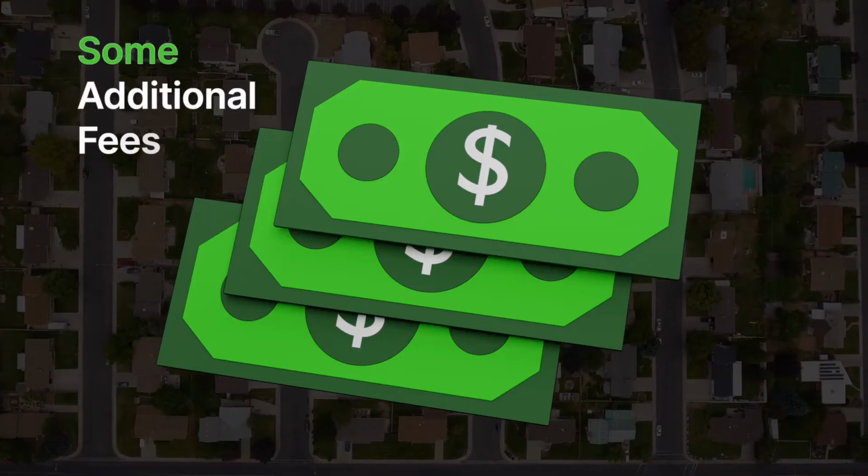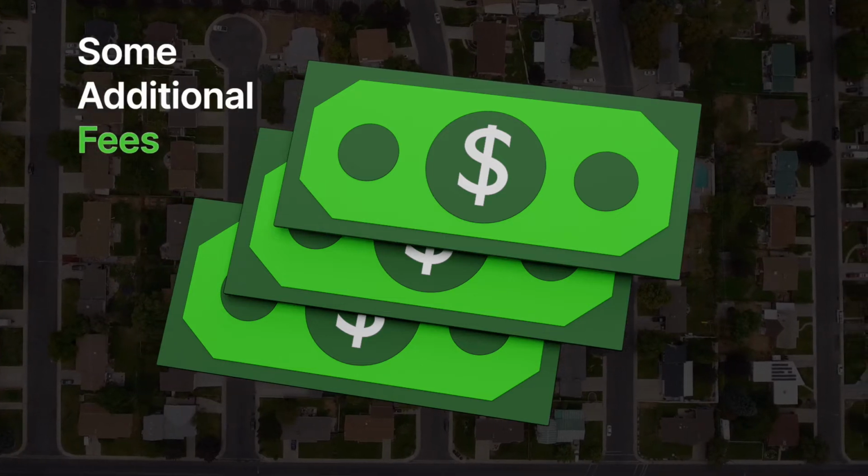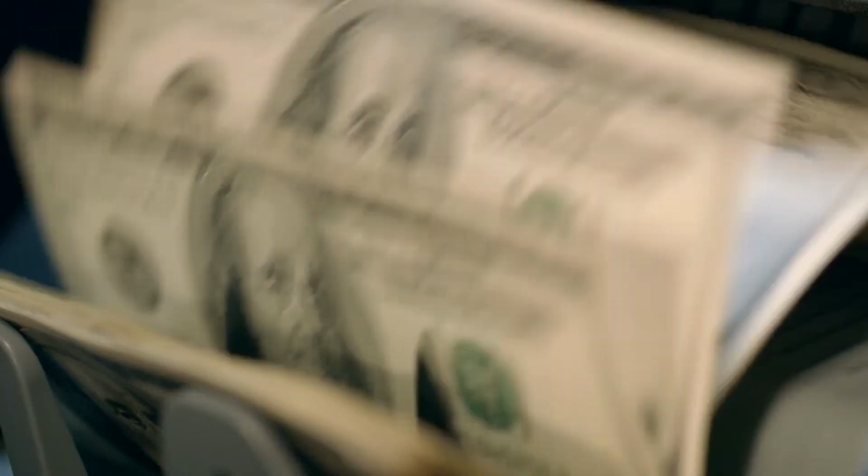Some additional fees property management companies will charge in addition to the leasing fee, management fee, and lease renewal fee: you may come across different management companies charging fees such as a startup fee, maintenance coordination fee, marketing fee, lease prep fee, routine inspection fee, home warranty coordination fees, termination or cancellation fee penalty. And that's just to name a few.